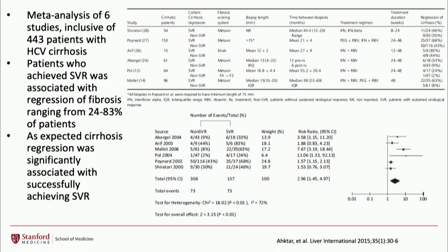This is a more recent paper, a systematic review that does include the previous study as well as several subsequent studies that were completed, and again, showing that antiviral therapy can lead to fibrosis regression. This was a meta-analysis of 6 studies, inclusive of about 443 patients with hep C cirrhosis, and they demonstrated that achieving SVR or cure was associated with regression of fibrosis. And the ranges you can see here, just to highlight different studies, all of them interferon-based, demonstrated that in about 24 to 83% of patients achieved some degree of regression. As suspected in their meta-analyses, achieving SVR, of course, was the strongest predictor of fibrosis regression.